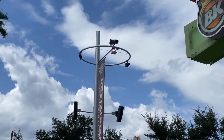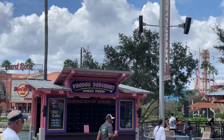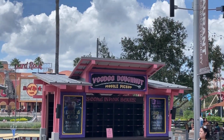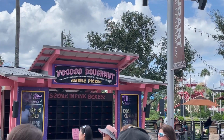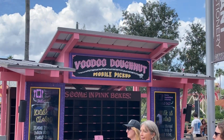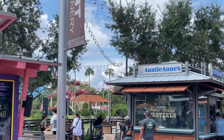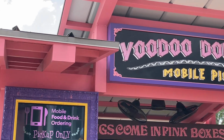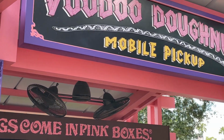Speaking of Voodoo Donuts, let me show you one little secret that we have right over here, and that is the Voodoo Donuts mobile pickup. So you can actually order your donuts on the mobile app, and you can pick them up right here. So we're gonna walk over here. It's currently closed, but you can pick up your donuts right here at Voodoo Donuts mobile order pickup.